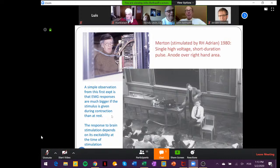There's a very simple observation you can also make from this experiment. Not only is there a connection there, but the size of the response, the size of the muscle twitch you produce, is much bigger if the stimulus is given during a constant voluntary contraction than it is at rest. In other words, the response of the brain to the same stimulus depends on how excitable the pathway is at the time you give the stimulus. That's a very important thing that you must remember, and it makes it quite different from stimulating a peripheral nerve with an electric pulse. If you stimulate a peripheral nerve, you always get the same response. That's not true in the brain, mainly because you're activating a much more complex circuitry.